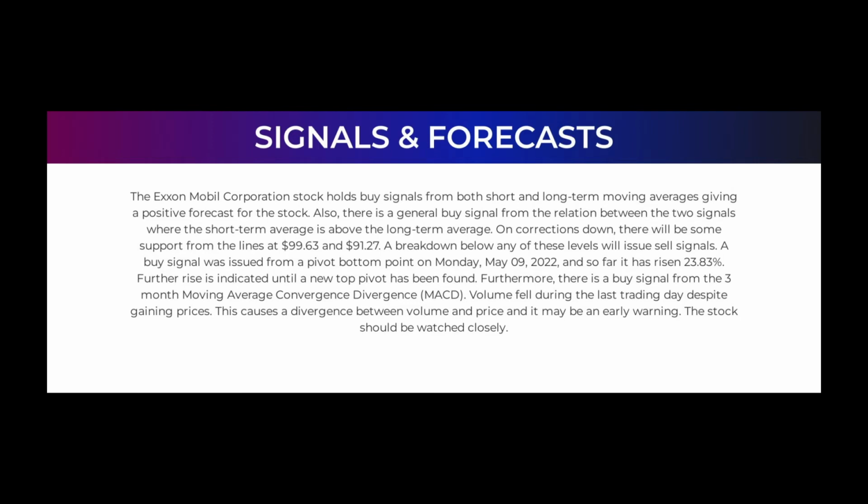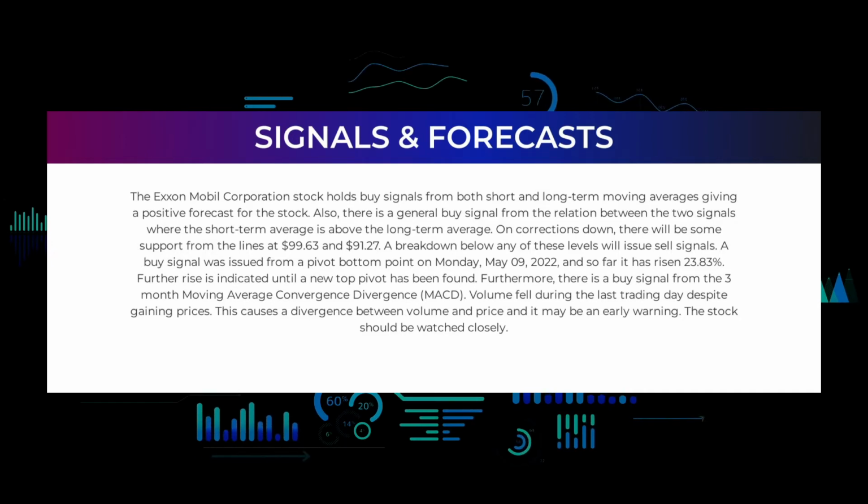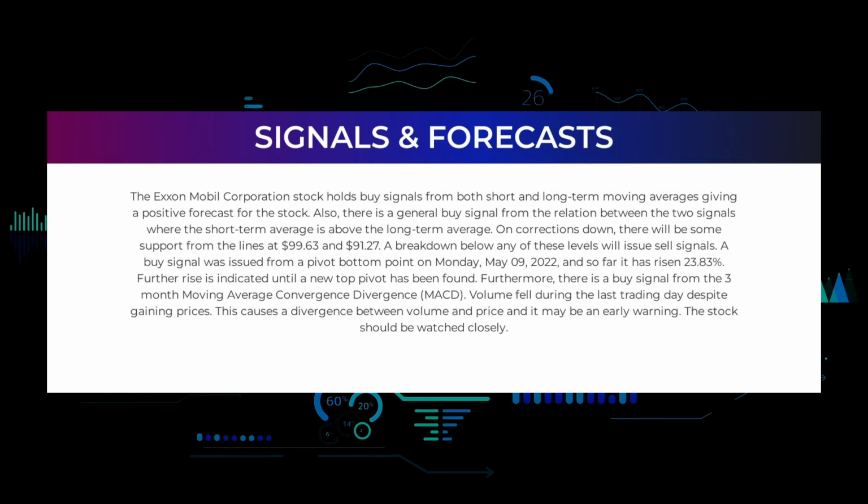The Exxon Mobil Corporation stock holds buy signals from both short and long-term moving averages, giving a positive forecast for the stock. Also, there is a general buy signal from the relation between the two signals where the short-term average is above the long-term average. On corrections down, there will be some support from the lines at $99.63 and $91.27. A breakdown below any of these levels will issue sell signals.